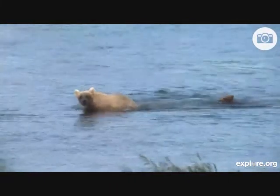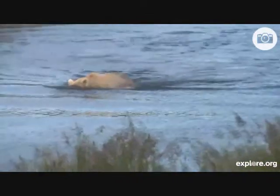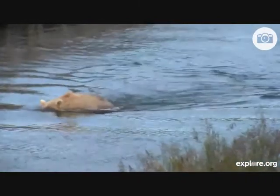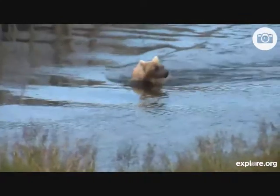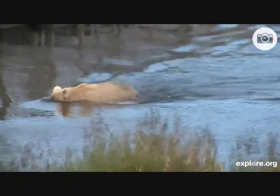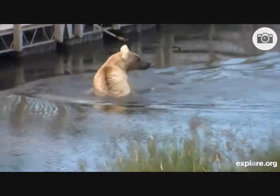Standing up. Okay. It looks like we might get a view of the spring cub, a pretty good one coming up here pretty quick. It may be hidden by the grass, but it may come to shore here in just a second.